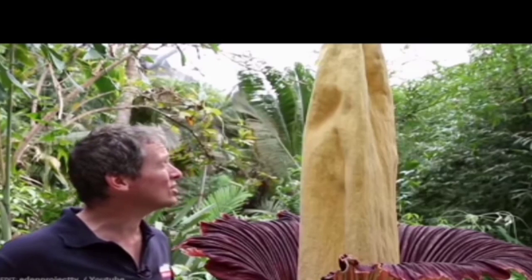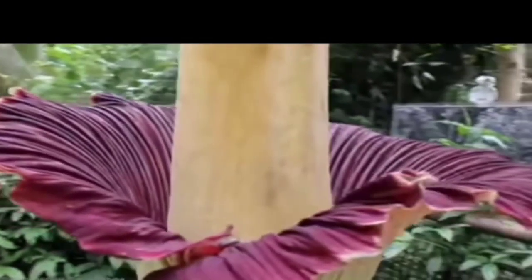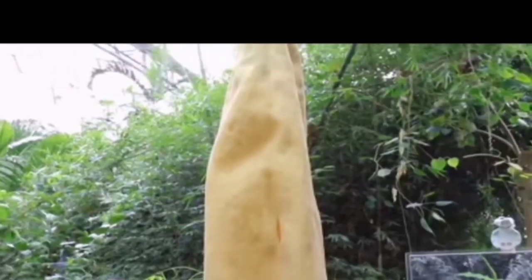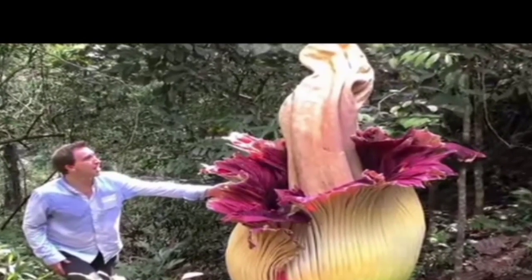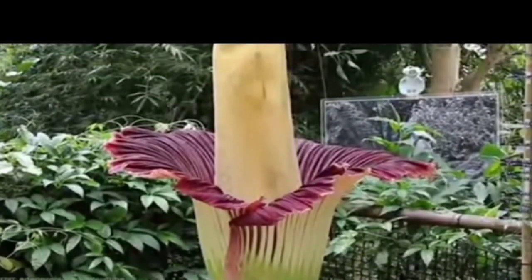I'm standing next to a Titan arum in full bloom. The stem of the Titan arum can reach over 3 meters in height. It's quite the imposing sight. The flower is related to the cuckoo pint and calla lily, and all consist of groups of flowers wrapped by a leaf that looks like a large petal.